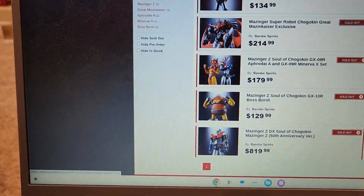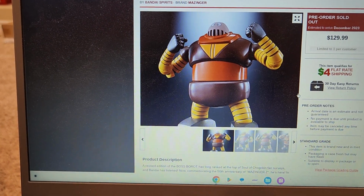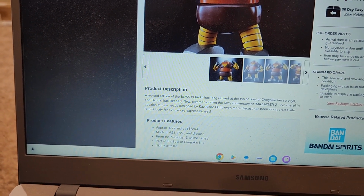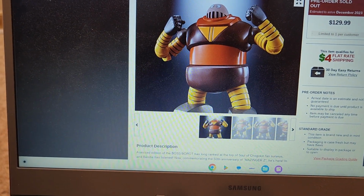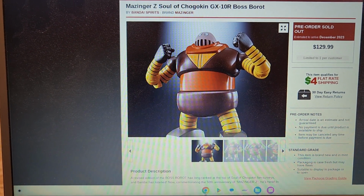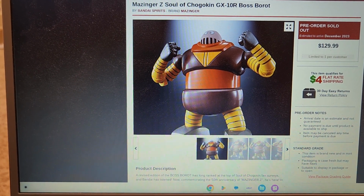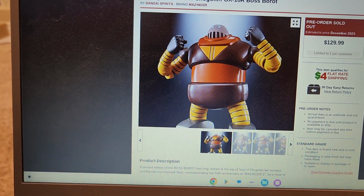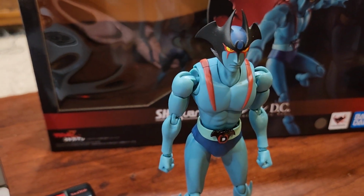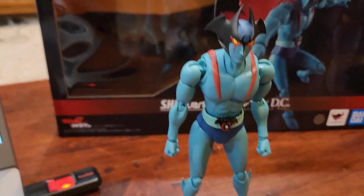The only other figure that is coming out that I have not pre-ordered is Mazinger Z, and I don't know that this is part of the 50th anniversary. Well, no, it does say 50th anniversary. So this is the only one that I don't have, and I can't find it for sale. And I'm also getting the Carbonics one. So it would be nice to have one in scale with all my other ones and then have them all together on a shelf. But anyway, so this is the 50th anniversary Mazinger Z re-release of Devilman for the S.H.Figuarts line from Bandai.